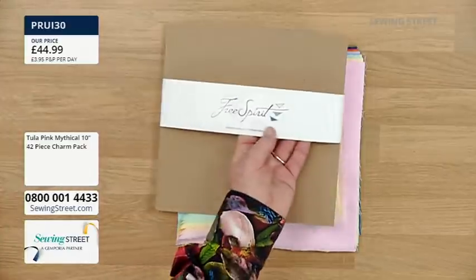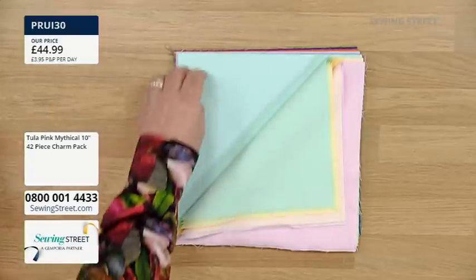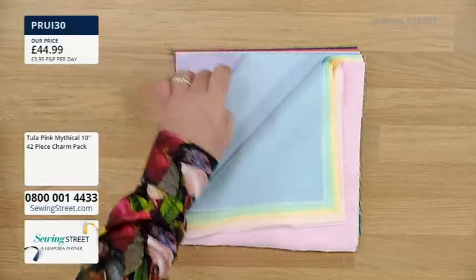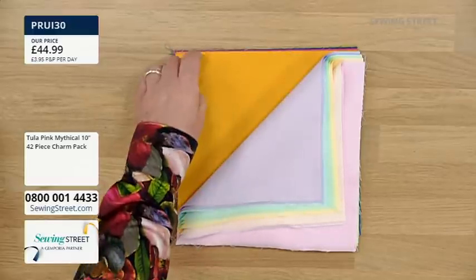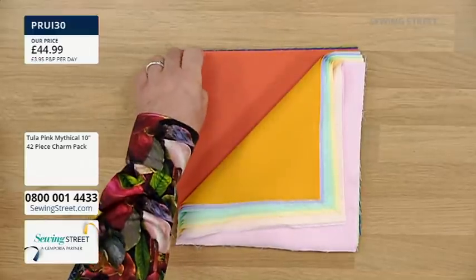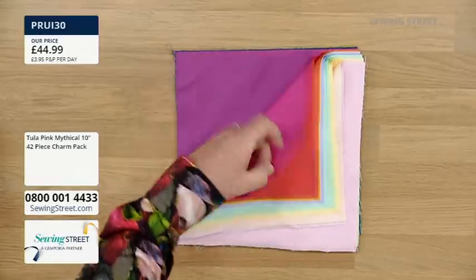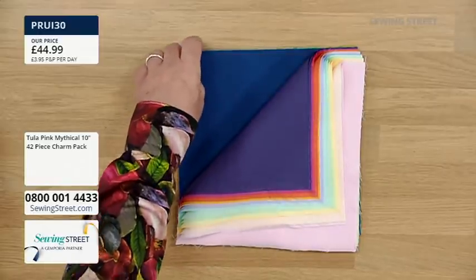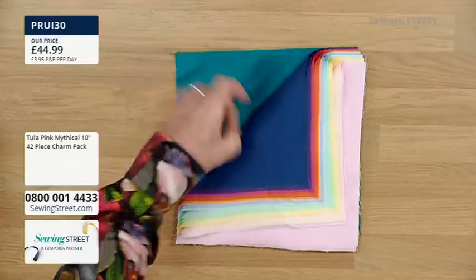It's Free Spirit fabric. Look, it says here. That's good quality. Well, you know if you've bought Tula from us before. Beautiful quality, and you get all the different colours. She only uses pure colours. She never uses brown. You'll never find a brown in a Tula Pink collection. She said that when she was on air with me. She said, there's enough brown in this world already. She doesn't need to add to it.